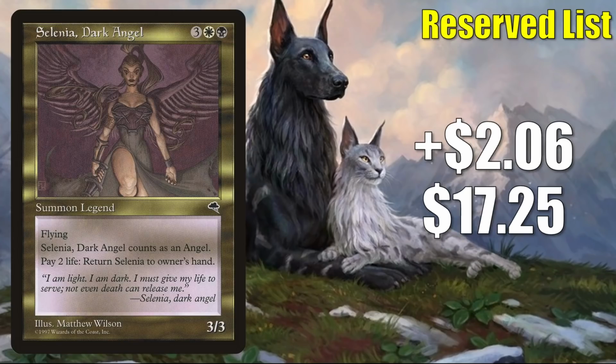Number 4 is Selenia, Dark Angel, up $2.06 this week to $17.25. That is a 14% increase. Sometimes I do see this used as a commander, but most likely it's moving the way it is right now again due to its status on the Reserve List. This did appear to be a target of a buyout not too long ago.